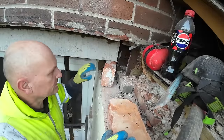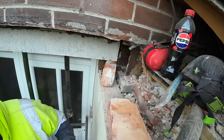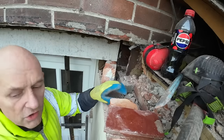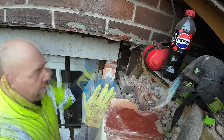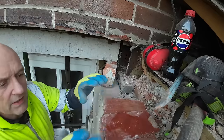Lintels in position, just wedged in dry at the moment with the brick on edge. Got some nice quarry tiles for packing. And Alex is just going to go and cut a block down lengthways, so we've got an 18 inch piece of block to go with here. You can bed it under, pack it underneath and pack it on top so it's solid.